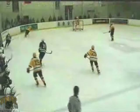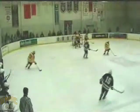As it's off in the near corner over to Yost. Yost, centering feed for Durkee. He deflected through, but it was before the red line. This one's going to come back in icing. 3:06 to play, second period.